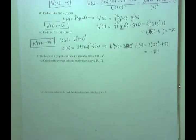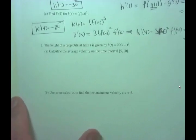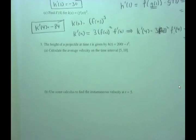All right, take a look at the next guy. Question number 3. The height of a projectile at time t is given by the equation h of t equals 200t minus t cubed. Calculate the average velocity over the time interval between 5 and 10.